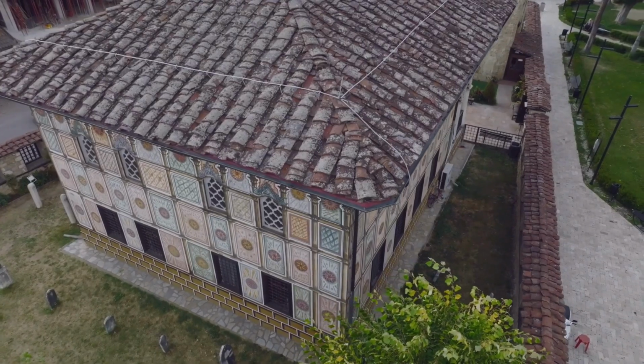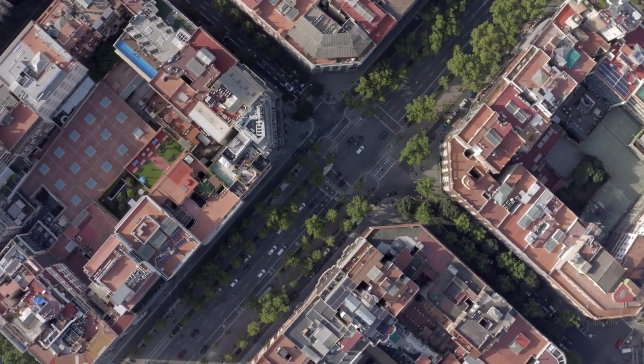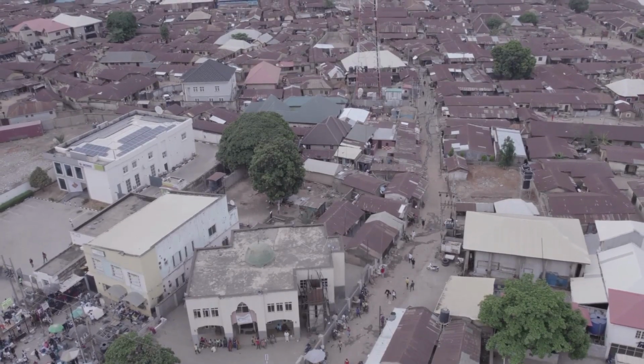The intricate details of these structures were even more impressive from above. But it wasn't just the landmarks that caught my eye, it was the everyday life unfolding below us. We watched as cars zipped along the streets, people strolled through parks, and children played in courtyards.